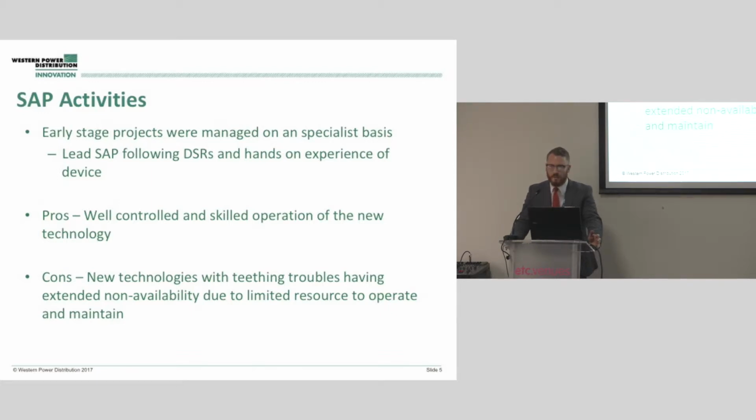The cons were that new technologies often have what I've described as teething troubles, issues with reliability and availability, staying connected to the network. What we found was that, due to resource limitations, there were long periods of non-availability of the assets. That was principally about getting the right person in the right place to do the right piece of work so we could make sure it was connected back onto the system and continue our trials as our innovation-funded project.